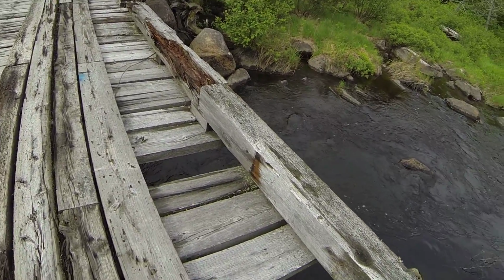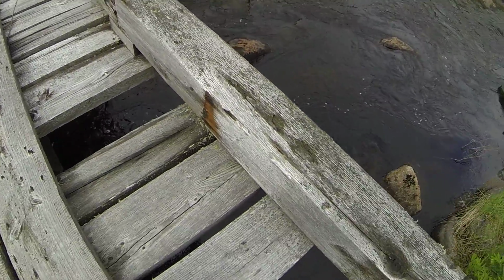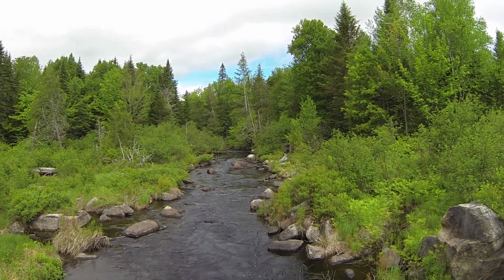Yeah, I definitely don't want to drive on this. We'd make it. Maybe. Very pretty stream though.